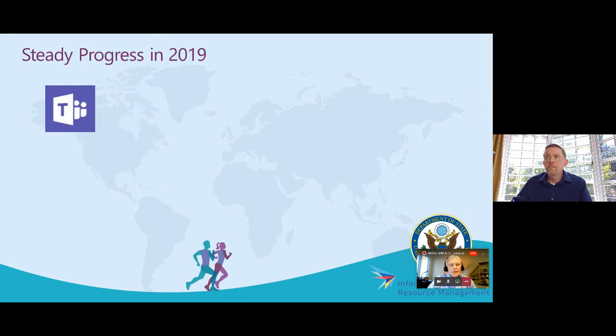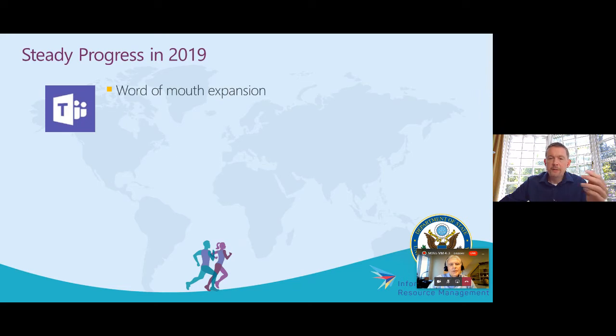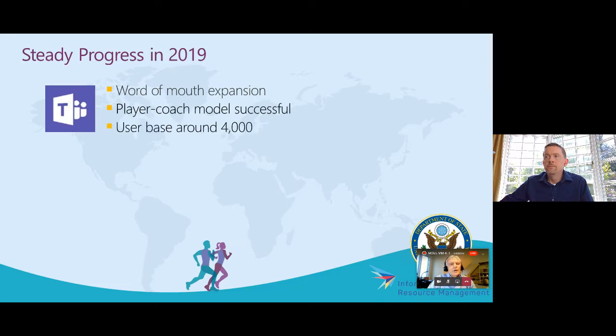So at the end of the pilot, we decided that we weren't ready to just open this up for the entire department. So we adopted a word-of-mouth expansion approach. We wanted to have a very measured approach as we went forward. So we saw continued expansion. We realized that the player-coach model was successful. And again, there were 2 components to that.